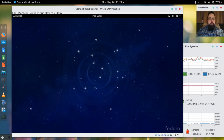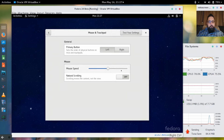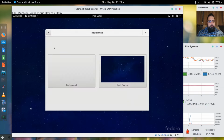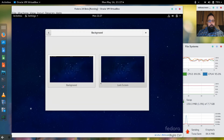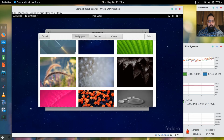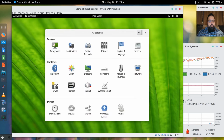Let's have a look at settings, see if anything's changed. One of my big pet peeves was the mouse settings. Doesn't look much different in my opinion. Let's see, can we change the background? Not a whole lot different there.